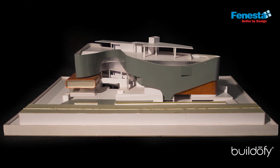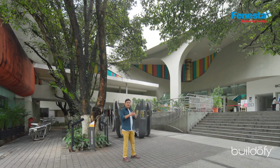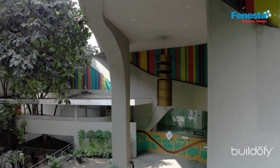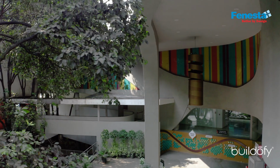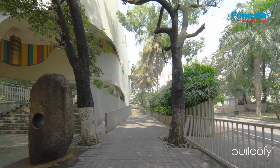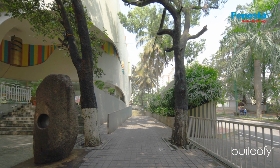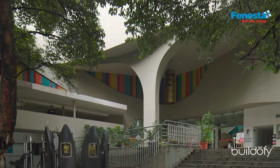So the initial idea was we wanted an exposed concrete building, and the form was about a single surface that splits into multiple surfaces. So the column is not seen as a column but as part of the surface development. You see the column climb up and open up and become a part of the surface. Instead of being viewed as just a columnar element, it's a part of the surface, the continuum of the surface.